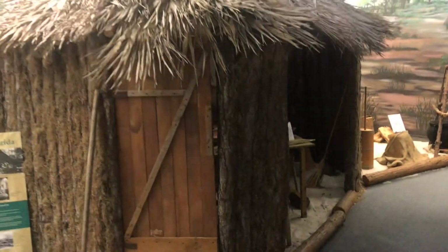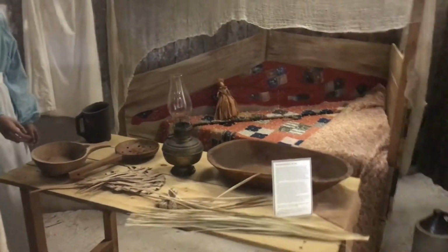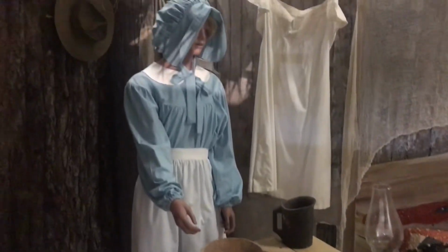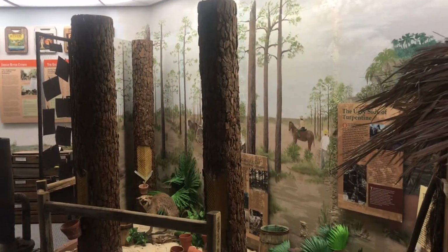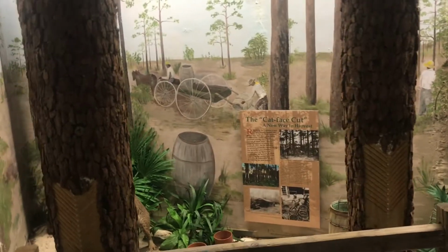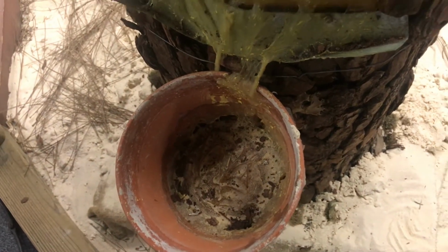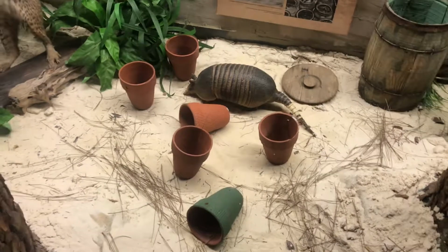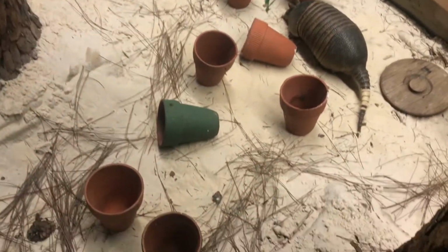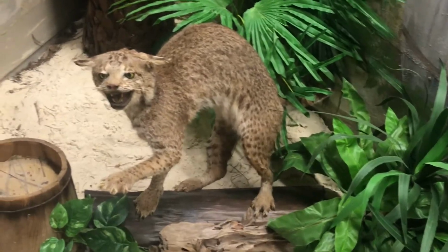A thatched hut. So, type of a one-room cabin for early pioneers. And the turpentine industry is very important to Florida. And the sap would be collected into these little buckets. Around the turn of the 20th century, this was a very important industry. And some remnants of these pots and scarrings on the tree, I think they're called cat eyes, are still visible today.